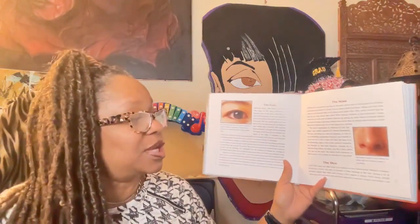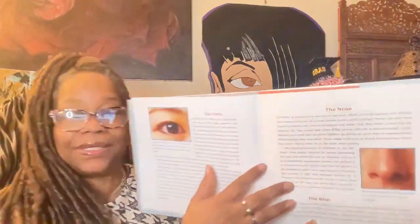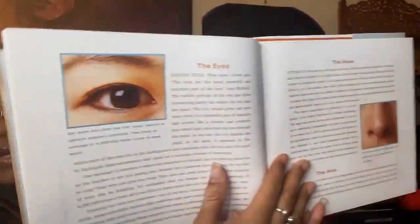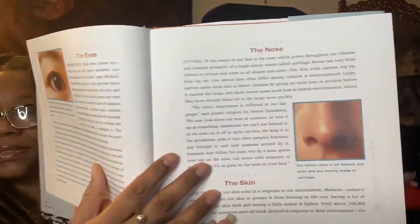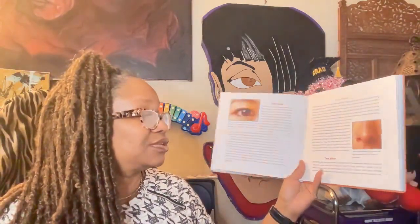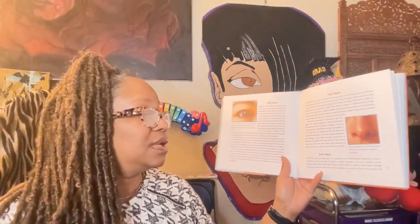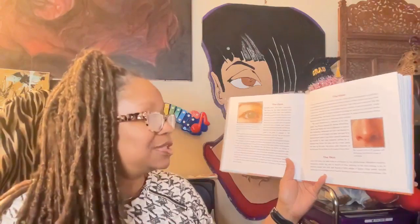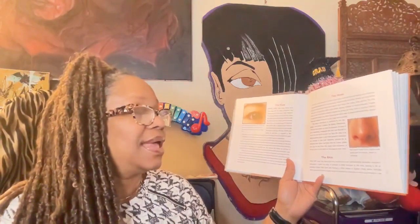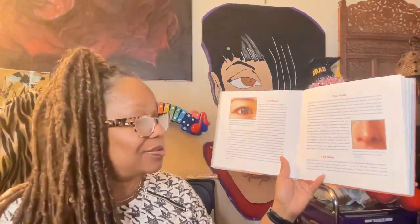Our noses come in all shapes and sizes and are mostly made of cartilage. Yes, the skin. Talking about the skin now. Here's our nose. Here's our eyes. Nose. So like the nose, our skin color is a response to our environment. Melanin, nature's sunscreen, colors our skin to protect it from burning in the sun. Having a lot of melanin makes skin dark, and having a little makes it lighter.